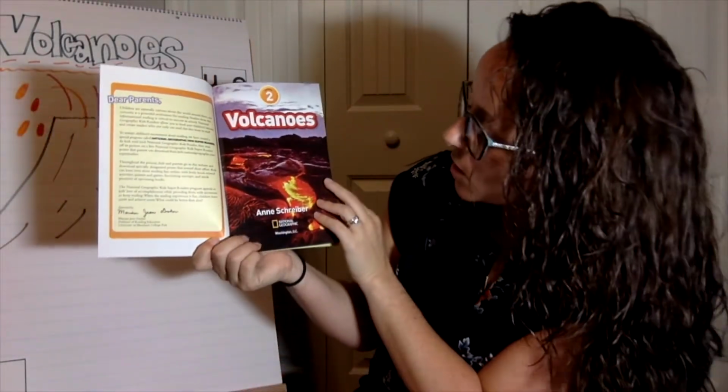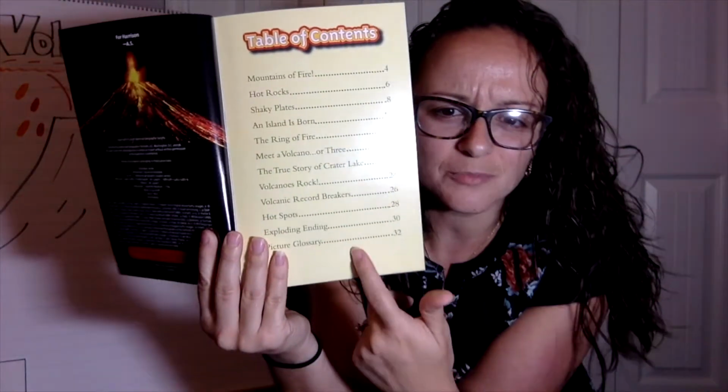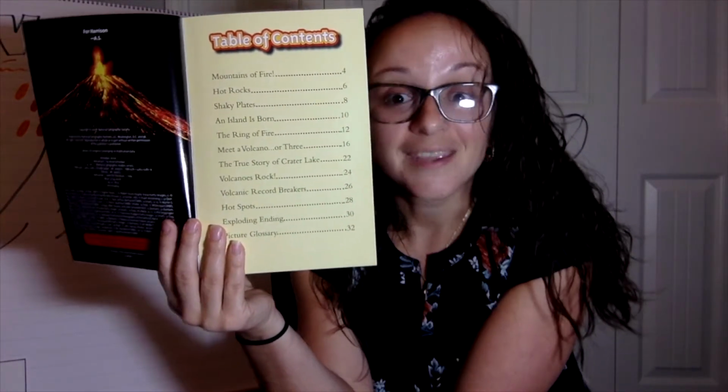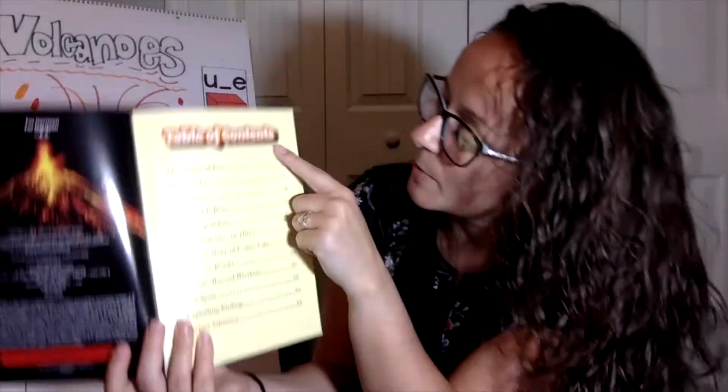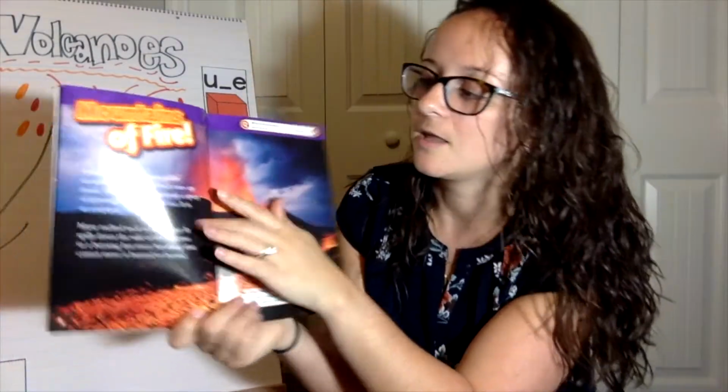Okay, so volcanoes. And here's our table of contents. What does the table of contents tell us? Great job, yeah. It tells us the page number where things can be found, and then it tells us all those topics of where things can be found. So we're going to see, and then we're going to have some headings of the parts of our book. So let's go ahead.